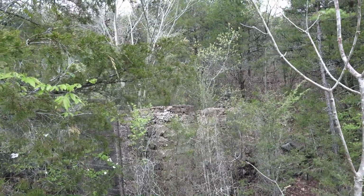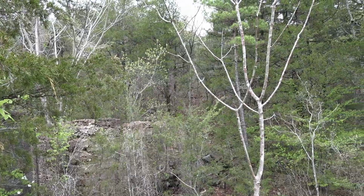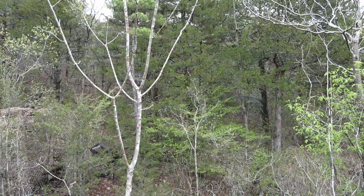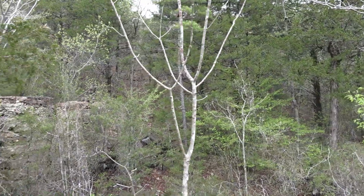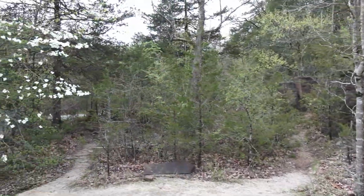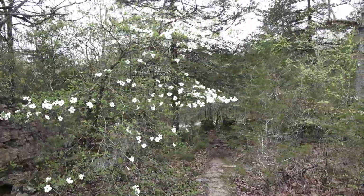Okay, looks like it might have run down. Not sure. There's a lot of natural springs. We were noticing one between the general store and the house next to it. So I don't know if seasonally they had natural water that might have helped them. Like a dogwood. It's gorgeous, isn't it?